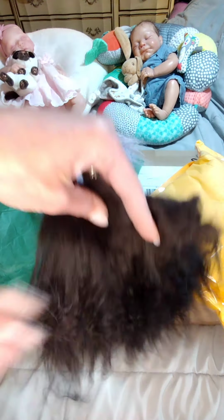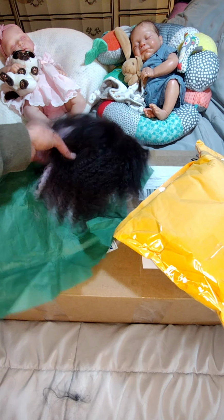So this was one of their different browns. I think it was the last amber brown or something like that. Anyways, it's brown. We use a lot of brown in this house. I like the brown on the babies too. So got that. So that's from her.